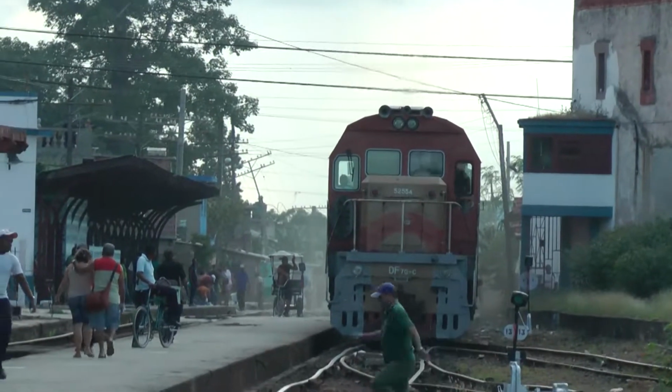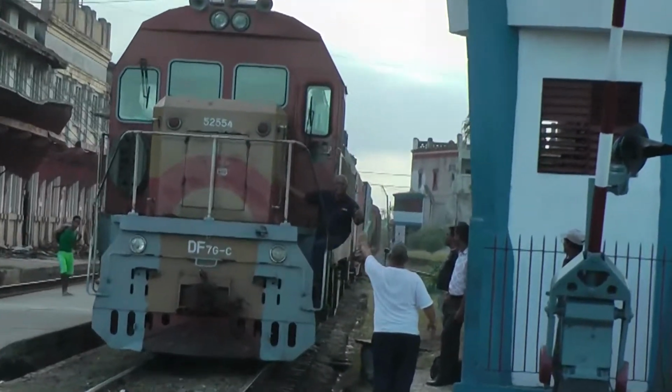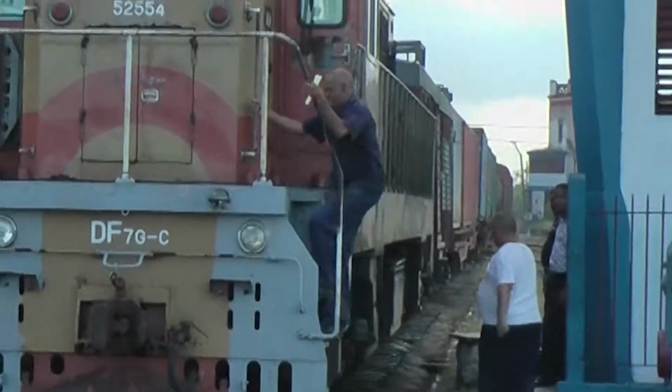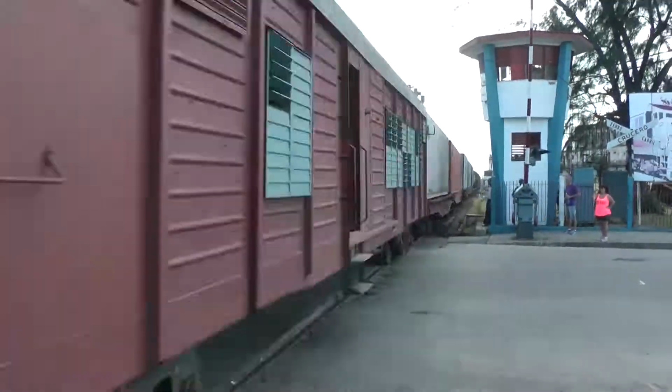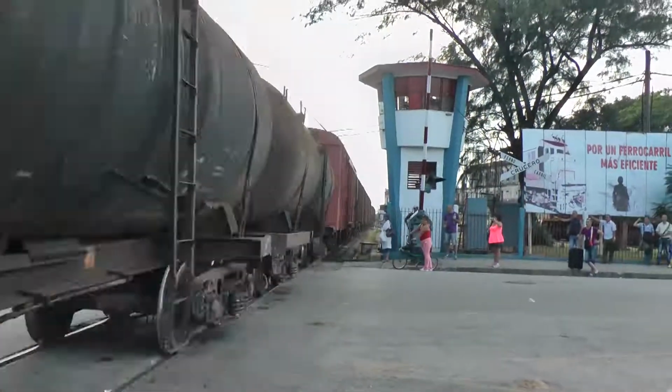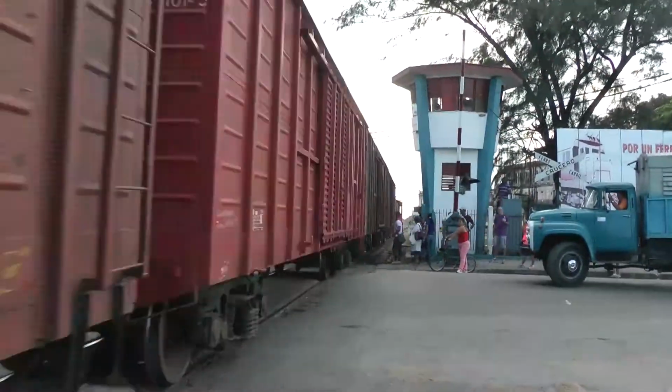The station lies in the middle of the city and just in front of the Hotel Plaza. And even at this major station there are no level crossing gates. When the freight train arrives, it slows to receive papers and then continues on its journey, whilst the road users wait patiently for it to pass by.